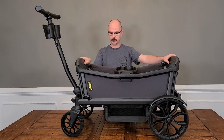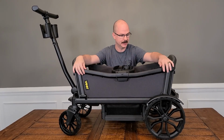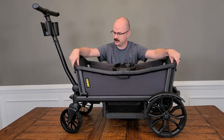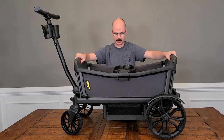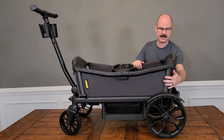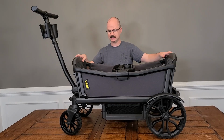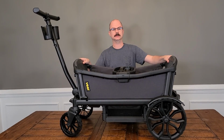One of the things I want to point out about this as well is you can see it's all aluminum frame. It's really heavy duty plastic all the way around it. It's very well made. Everything clicks into place and locks in really solid. This thing is really, really well built.